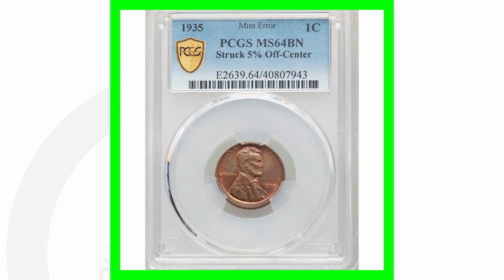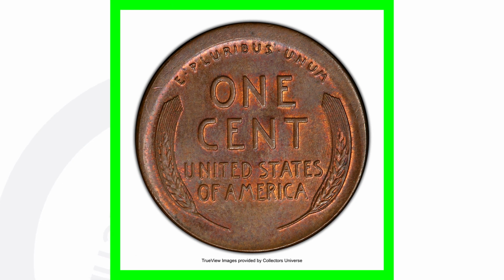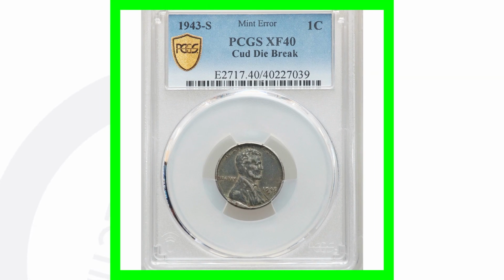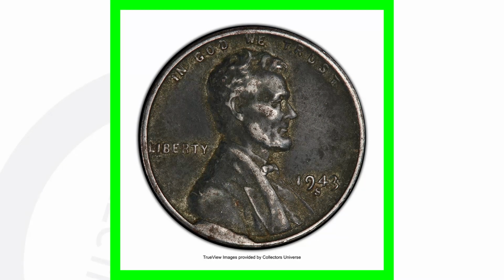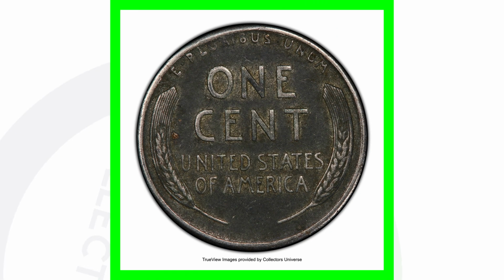Moving on to a 1935 wheat penny graded by PCGS at a mint state 64 brown that has been struck 5% off center. So we'll see that there most noticeably at the bottom of the penny. This coin ended up selling for a little over $80. Moving on to a steel penny from 1943, it is the S mint mark. Again, this does not have a very good grade, so the condition always matters. Had this been in much better condition, it could have sold for a lot more money, but the coin still sold for $75 only because it has that die break, that small cud there at the bottom of the coin. If the cud was much larger, taking up a big portion of the coin, then it would sell for more money as well.